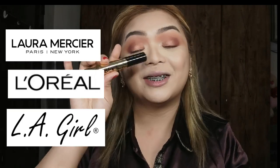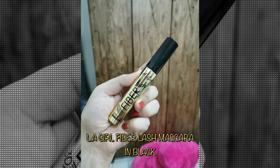A few moments later. Okay. For mascara, I have... sorry, guys. Itong video na to, ang laman lang niya, Laura Mercier, L'Oreal, at saka LA Girl. So, for the lashes, I'm gonna use this LA Girl Lash Fiber in black. Three-dimensional daw siya. So, hindi tayo mag-lashes ngayon kasi wala namang letter L na glue akong on hand. So, even meron akong lashes na beige, wala tayong mag-lashes.